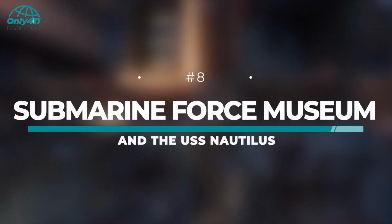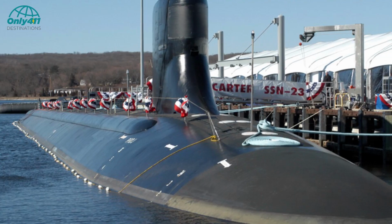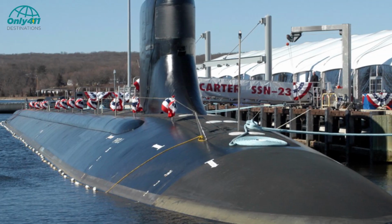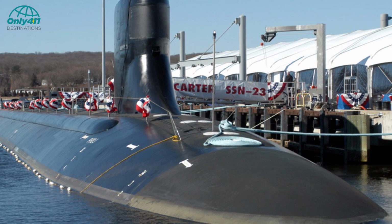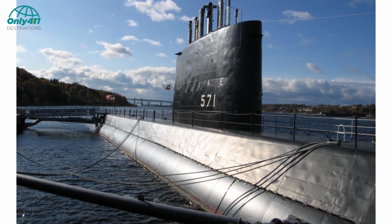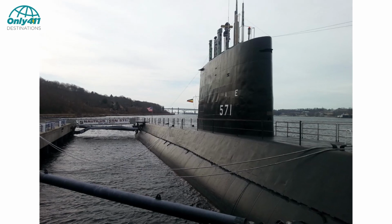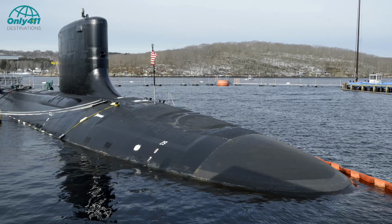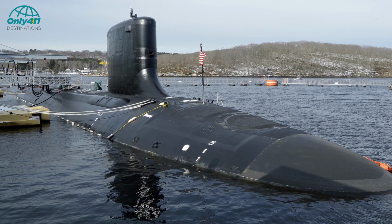Number 8. Submarine Force Museum and the USS Nautilus. The United States Navy's official submarine museum is on the Thames River in Groton, housing submarine artifacts, photographs, and exhibits. The highlight to most visitors is the chance to board and explore the USS Nautilus, the world's first nuclear-powered submarine. Here, they get a sense of what life and work were like for a submarine crew.